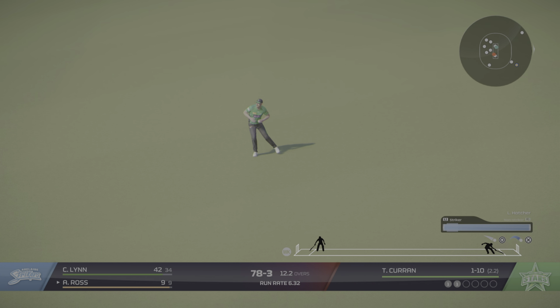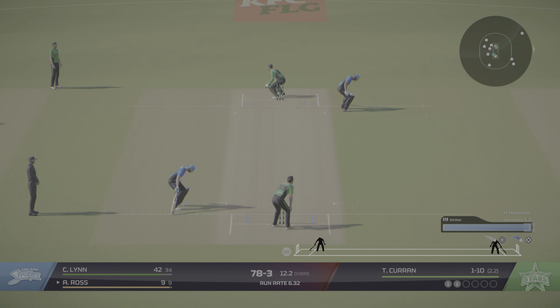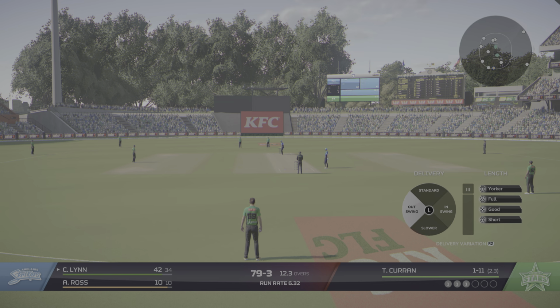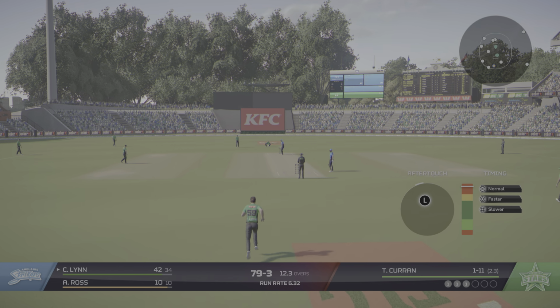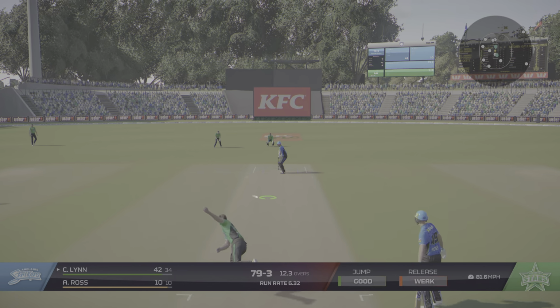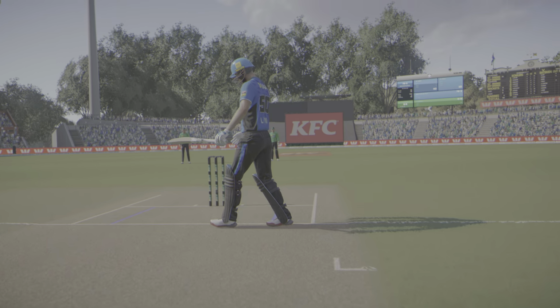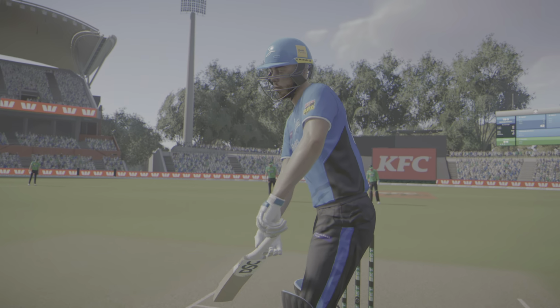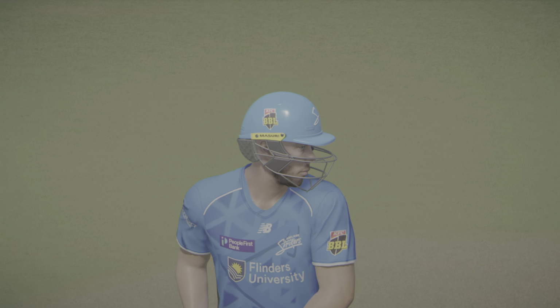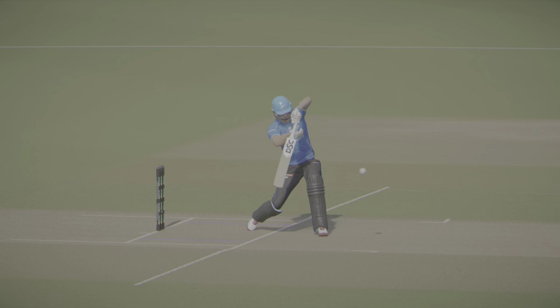Scamper through for a single. Good running. Shot on the front foot. No one's getting that. Nearly got through them, just got onto it in time, and with enough bat speed to pick up 4. Doesn't even wait to see if the ball's going to do anything. Onto the front foot, punches it away to the boundary.